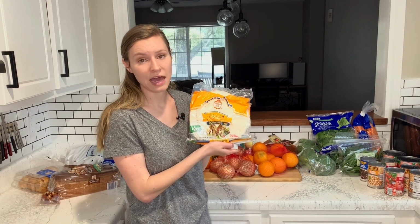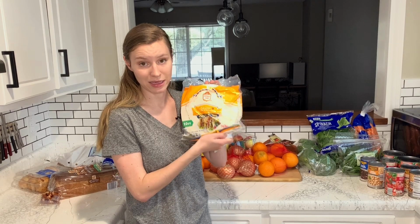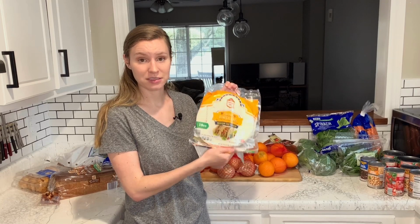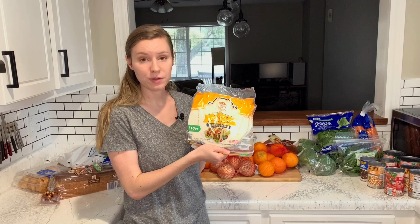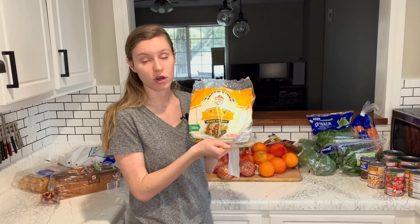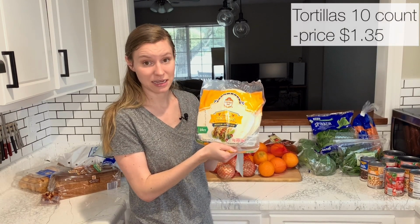All right, good old flour tortillas. I'm almost embarrassed to tell y'all that we buy white tortillas because I'm all about being healthy, but I think if I tried to serve my husband whole wheat tortillas, he would laugh in my face. So we will be using this for possibly breakfast burritos and definitely for chicken quesadillas or chicken burritos. And this is a 10 count, so this will definitely last the next 2 weeks.